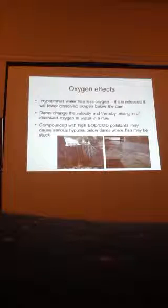Related to this are oxygen effects. In the hypolimnion, the bottom layer of a dam reservoir, dissolved oxygen is often low. So if you let out water from that layer, you will have lower dissolved oxygen below the dam. If this is combined with pollutants that have high biochemical and chemical oxygen demand, like fertilizers, it might cause serious hypoxia below the dam or in the bottom layer of dam reservoirs, which works together to affect fish.